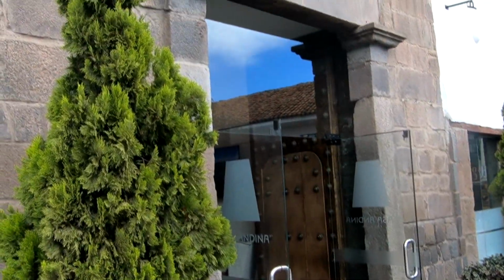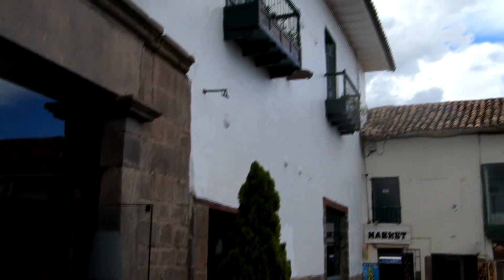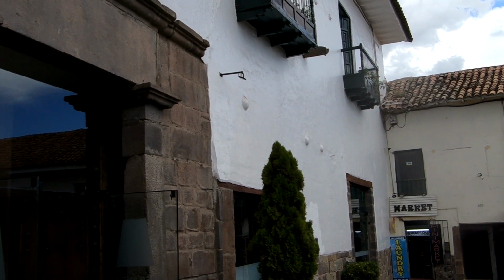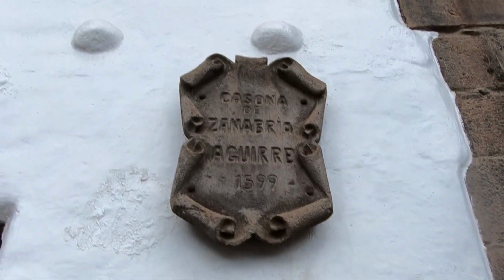What they did was they took the original buildings that were here, and over top of them they built these really large casonas, like a mansion, over top of the original Native American foundations. This one dates to 1599.